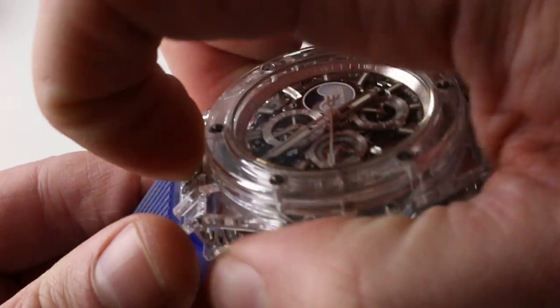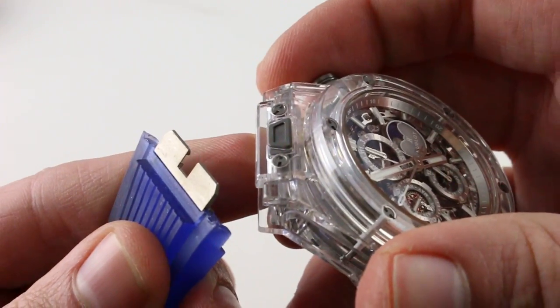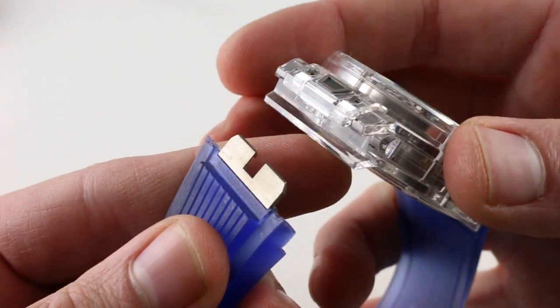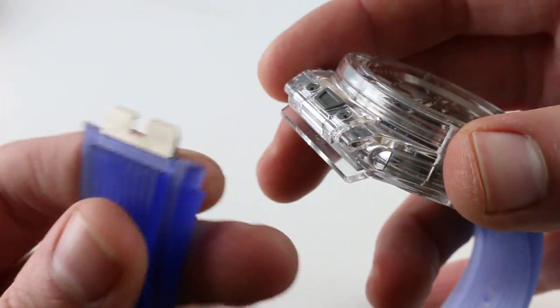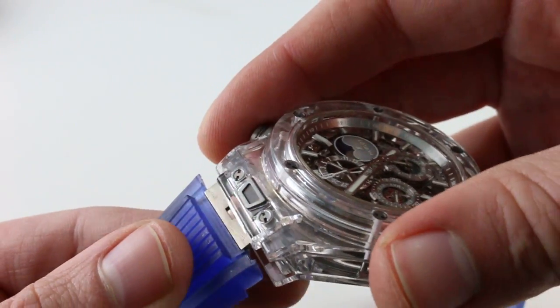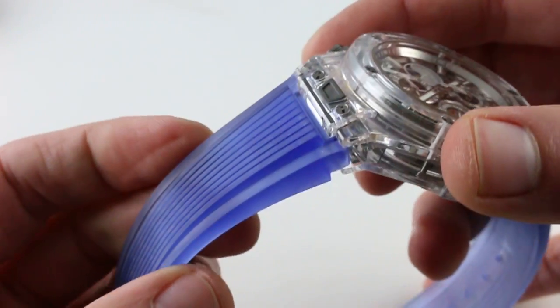Of course, if you do want to swap it to a different Hublot strap, you have the now classic Hublot Unico push-button strap release system. It's very convenient to use, allows for close cleaning of the case, changing of the strap, changing of the look, and it works as simply as a car seat belt buckle. If you can use that, you can use this.